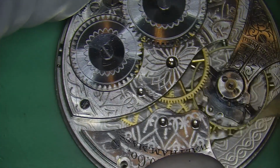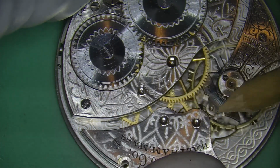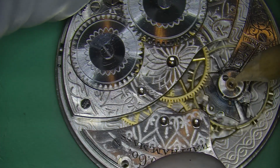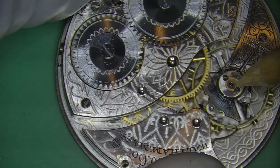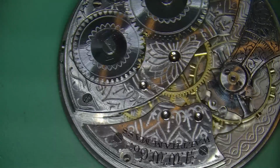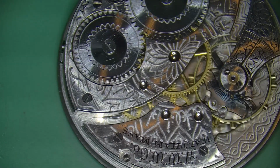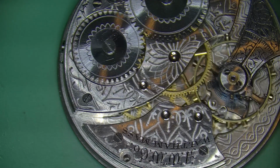The 7 jewels in this movement are in this area here. This is where jewels are most needed, in the escapement. The balance wheel, the wheel you see swinging back and forth, swings 18,000 times per hour. It has 4 jewels serving it. Without jewels on its pivots, it would quickly wear a hole in the metal plates of the watch.